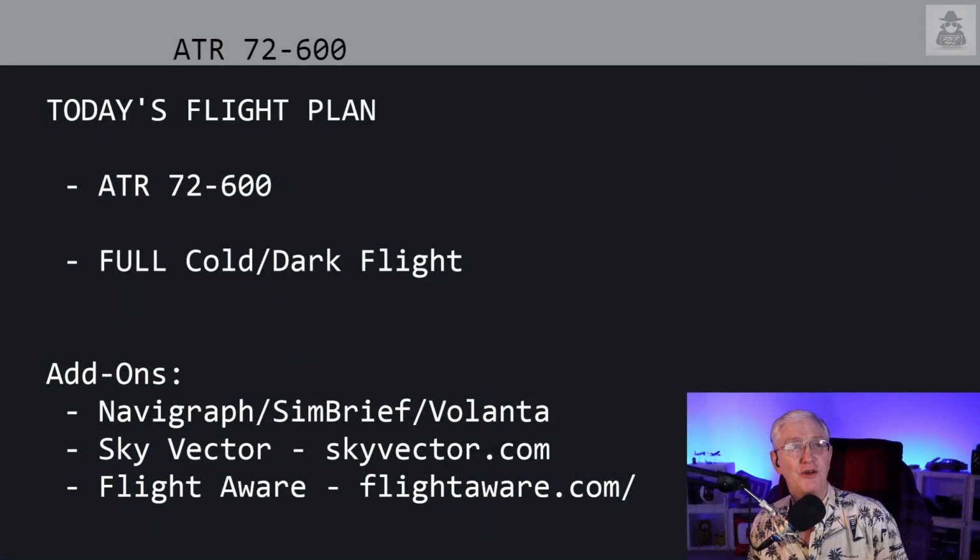So, Flight Simulator, what happens here on the Spy Flight on YouTube? Well, today's flight, we're doing the ATR-72. This is the longer one, the one you have to worry about tail strikes and stuff, especially on takeoff. This is a full cold and dark flight. The add-ons that I will use for this flight are Navigraph, SimBrief, and I also use Volanta for flight tracking.